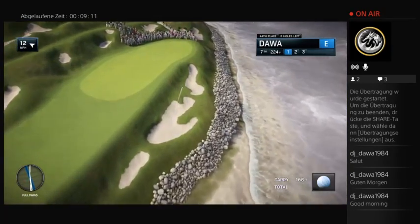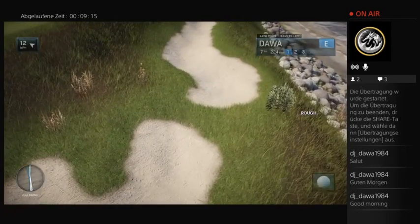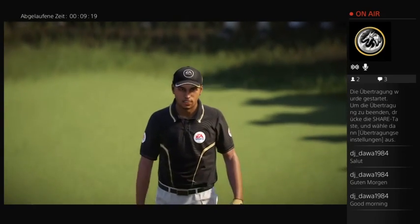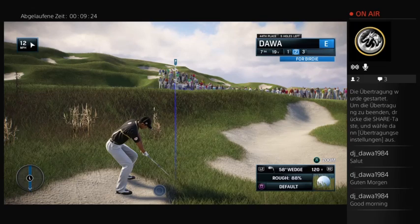Headed for the bunker? Just a bit offline and into the bunker. Into the thick stuff, that's a difficult lie. Ball sitting down here in the rough, he's digging in.